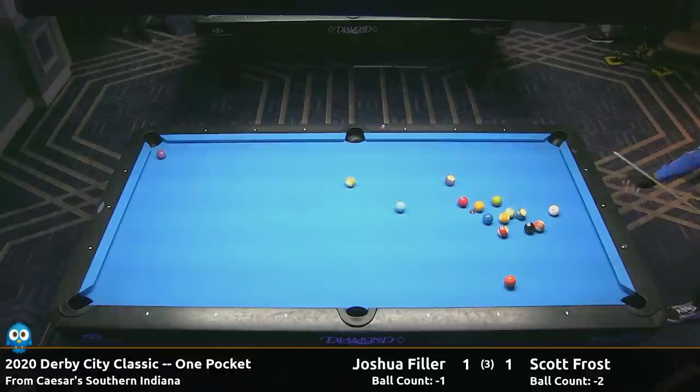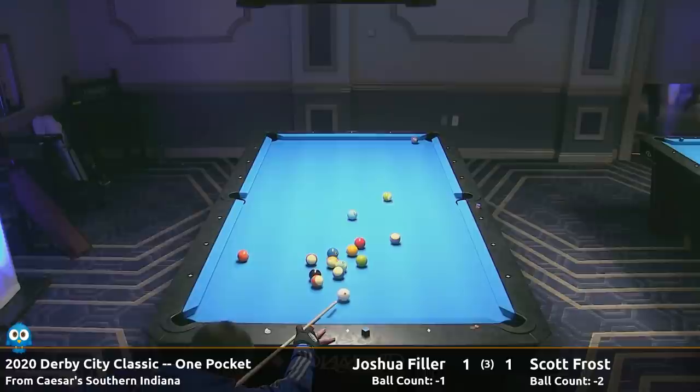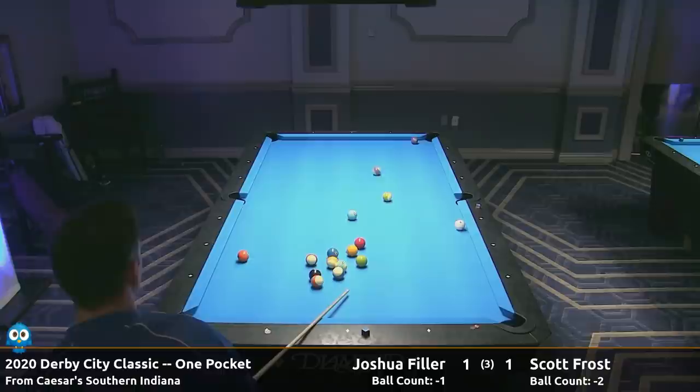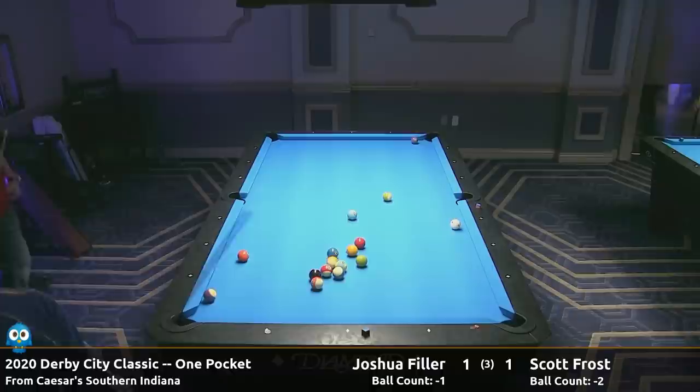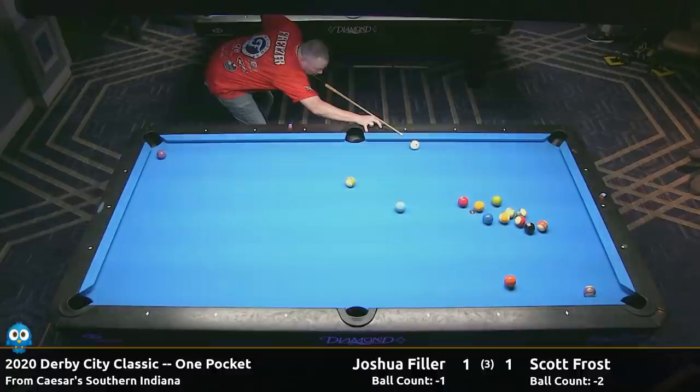You can hear the AccuStats Arena there in the background. He could even draw this one around, draw the cue ball back into the stack. Oh, he hit it nice. Hit it pretty nice. Really good cue ball, like perfect to where Scott can only see a little of the 5, if any, near the rail. Scott can kick this ball, though, I believe. Oh, no, he can't.